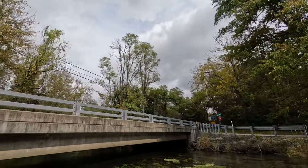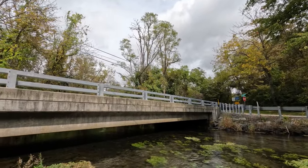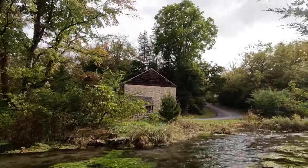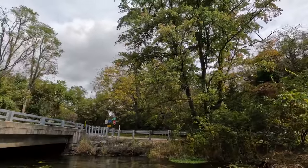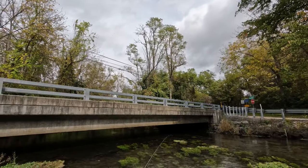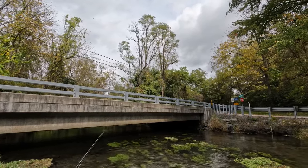I did see what I thought were fish rising under this bridge. So I'm gonna try to drift this little BWO under the bridge, see what happens. We'll check out the ditch. I never catch fish there. It's too difficult, but we'll check it out. And then I think we're gonna head back downstream, maybe fish a little bit outside of the fly fishing only area and just see what happens. So let's drift a couple dries under here, see what happens and go from there.